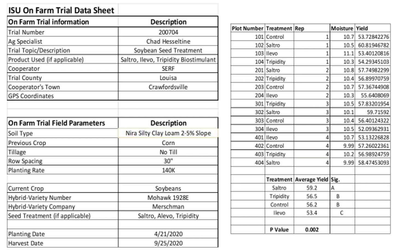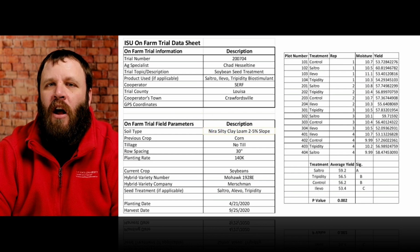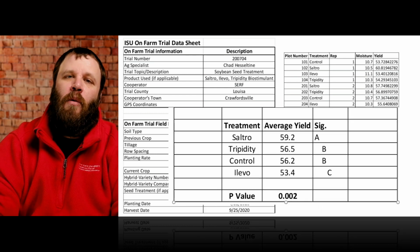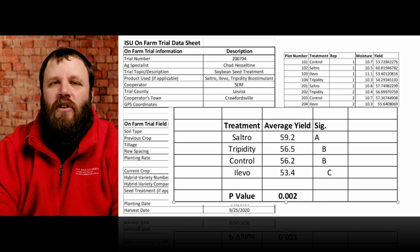You'll notice a little bit later on when I talk about some things, some of them have field observations that we made that really show why that yield could have been affected. Now on the right side, you'll see this is an example of our plot numbers, our treatments, our repetitions, our moisture, and then the yield. And then down at the bottom, I will make that a little bigger. These are the averages. So this is the average yield that we see.